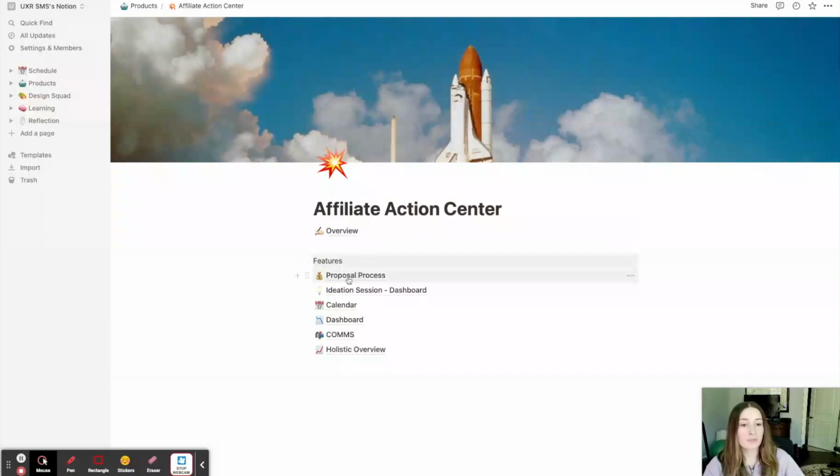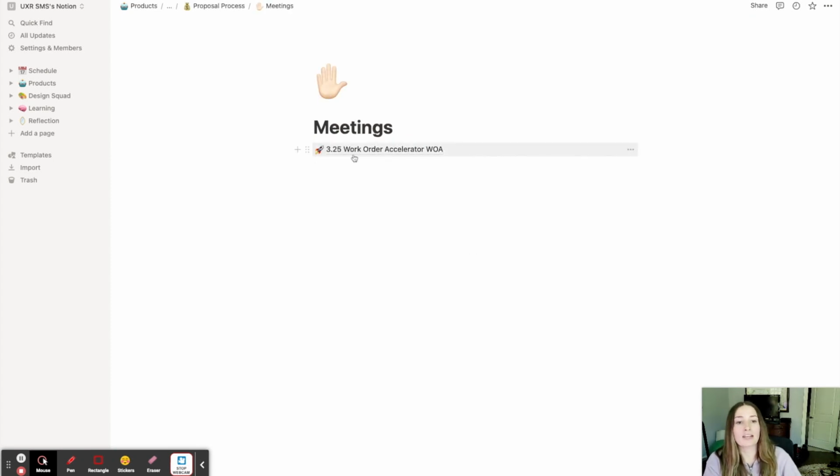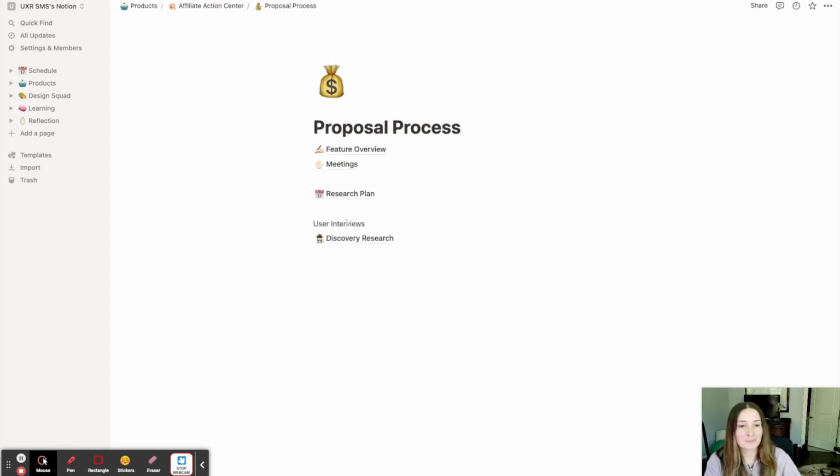For example, proposal process is one of the features. Of course, you need another emoji. And then here I have the feature overview. This is when I spoke to the product manager to learn more about why he needs research for this, what is not working, how can I help. And then this tab is for meetings that I have. So usually weekly or bi-weekly, I have meetings with the team to give updates. You can see right here, you can nest all your different meetings within meetings, which is really nice.